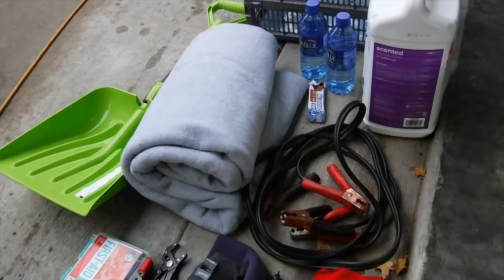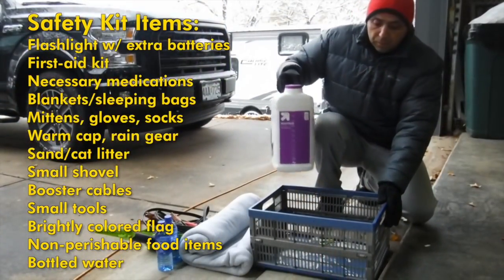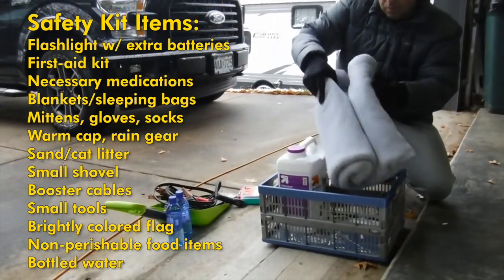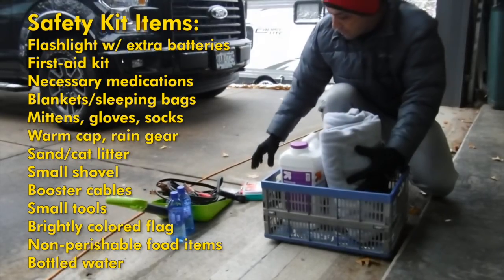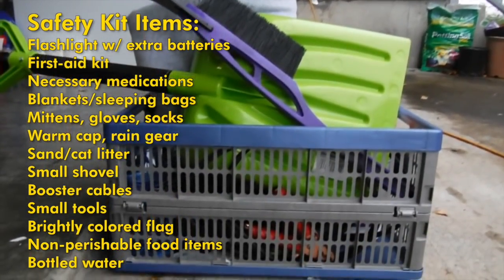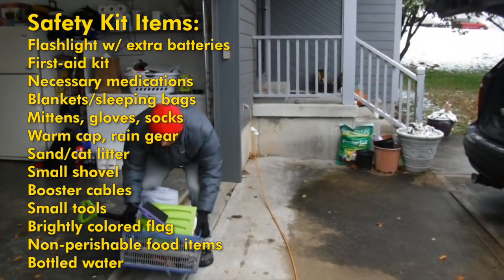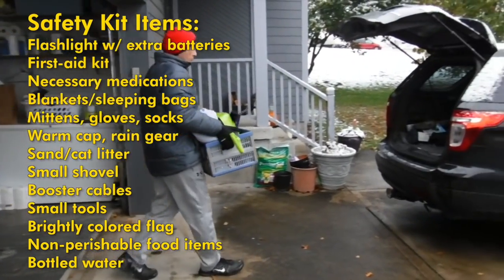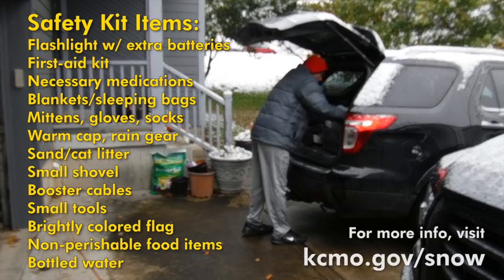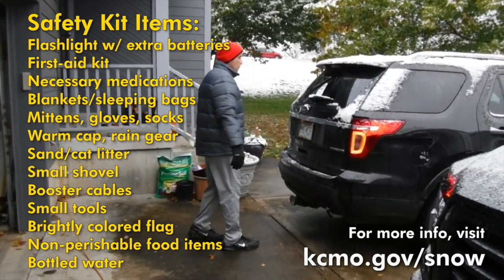And always keep a winter safety kit in your car. It should include a flashlight with extra batteries, a first aid kit, necessary medications, blankets and/or sleeping bags, extra mittens or gloves, socks, a warm cap and rain gear, a small sack of sand to use for traction under your wheels, a small shovel, booster cables, small tools like pliers, a wrench or a screwdriver, a brightly colored cloth to use as a flag, non-perishable foods, and bottled water.